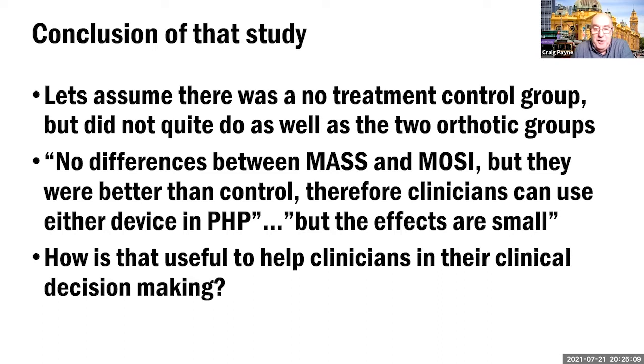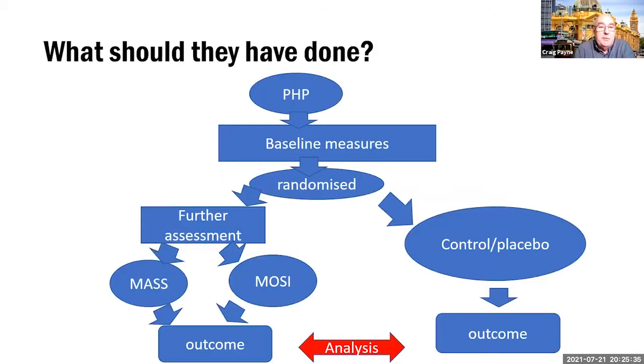Well, it tells us there's no difference between those two devices. Now, we know clinically that they have two massively different effects, but in plantar heel pain, there was no difference. And don't forget, this is a hypothetical study. But the effects were small, so they weren't that much better than the control group. So what information does this give us in our clinical decision making? None. So what should they have done?